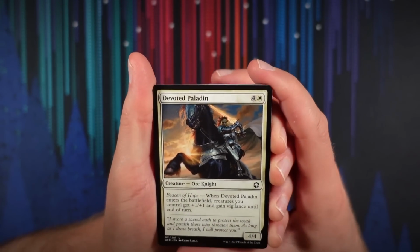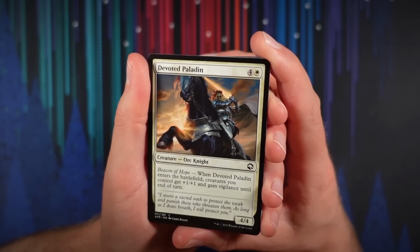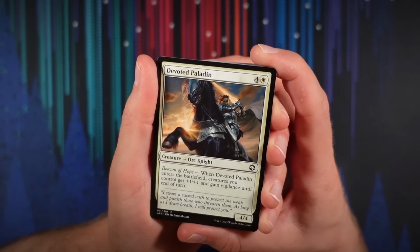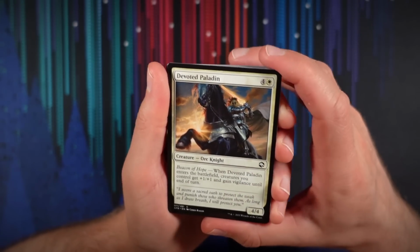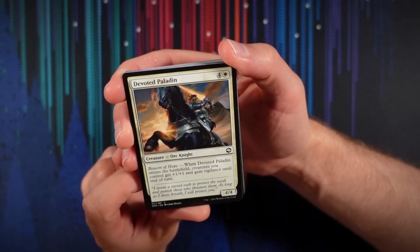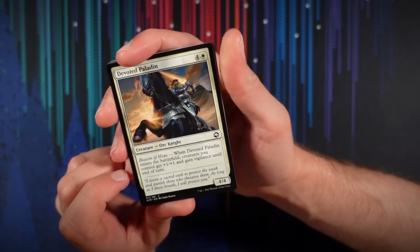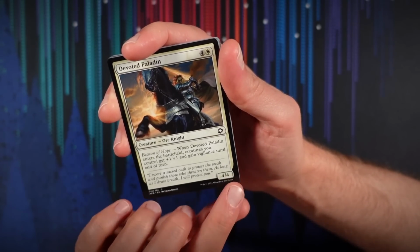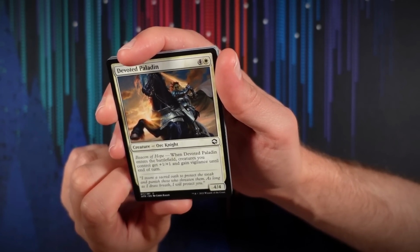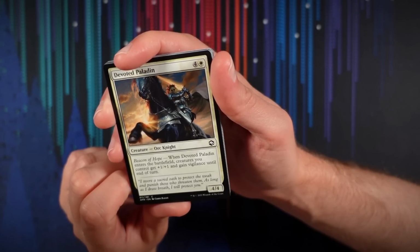A devoted paladin, just like our dear Estrella Palatino in Rule for Relaxation, played by Amy. Very devoted paladin. 5 mana, white orc knight. Oh, except Estrella is not an orc, but a 4/4. Beacon of Hope says here, when devoted paladin enters the battlefield, creatures you control get +1/+1 and gain vigilance until end of turn.